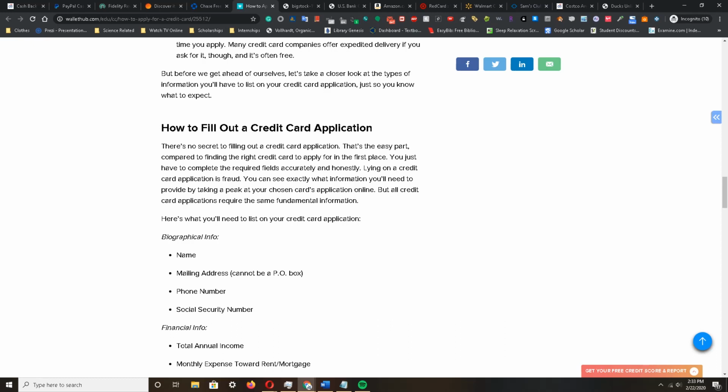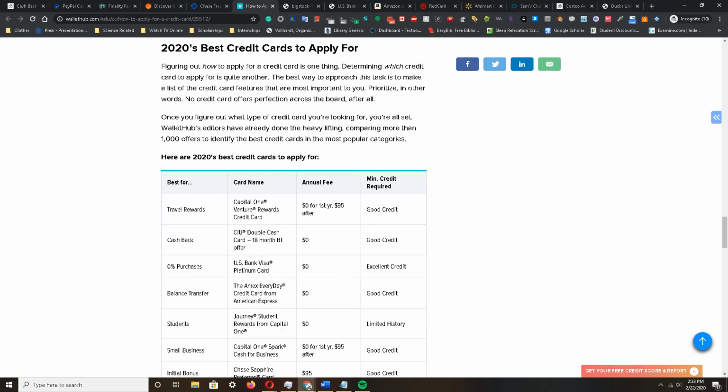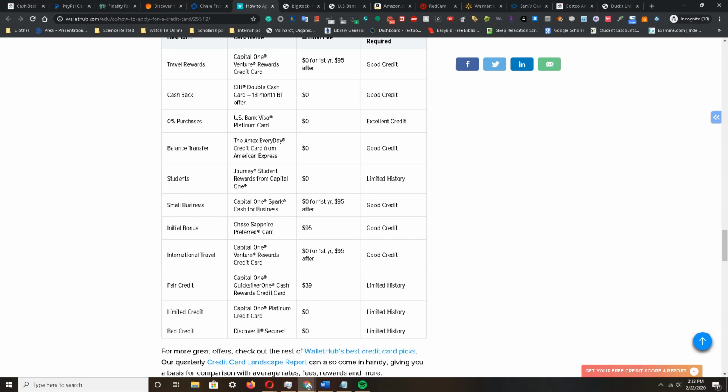And this article has information on what you need for applying for a credit card application: your name, your mailing address, your social security number, your phone number, financial information like I said before. And that's pretty much it. You can look at these recommendations here based on this website, figure out which credit cards to apply for, but I figure that the ones that I suggested in this video probably outweigh whatever is on here.